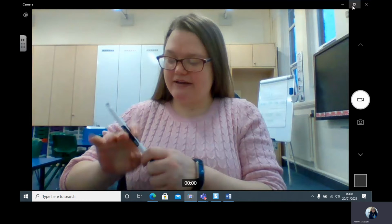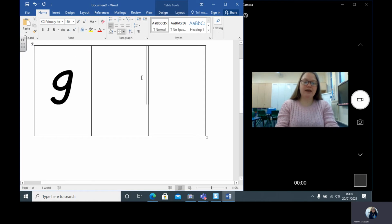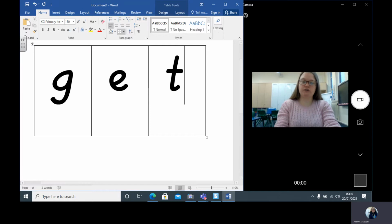Now we have done that, we are going to look at writing some of our words. We're going to have a think about how to write and spell these words. So the first word is get. Get. G. E. T. Let's have a look. G. E. T. G. E. T. Get.